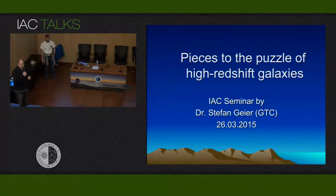Stefan carried out his undergraduate studies in Munich, in Ludwig Maximilians University, and then he moved to Copenhagen at the Dark Cosmology Center, where he conducted a thesis with a title very much like the title of the presentation today. And towards the end of his PhD, he moved to La Palma to work in the Nordic Optical Telescope, and now in Grand Decan. So today is all about cosmic evolutions. Stefan.